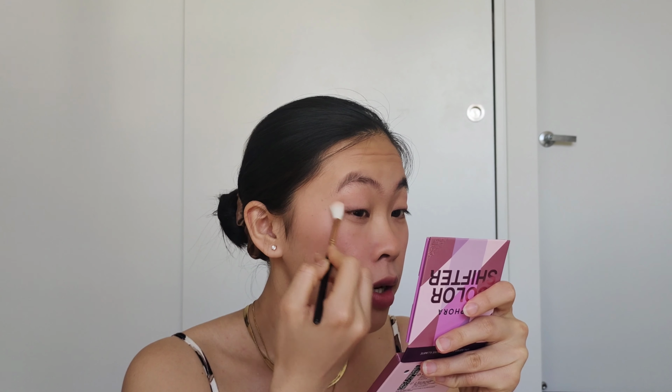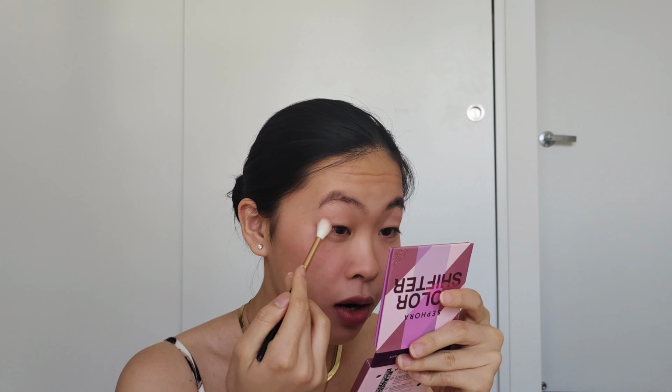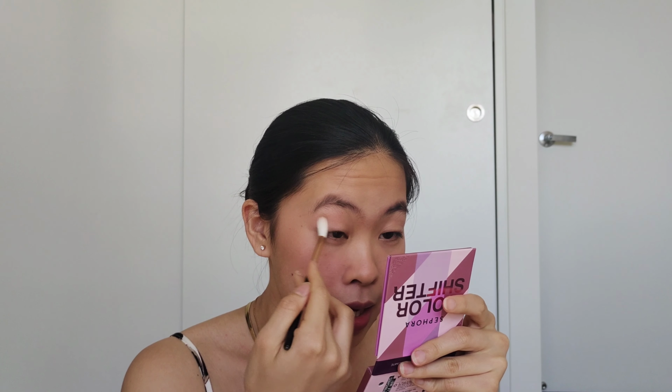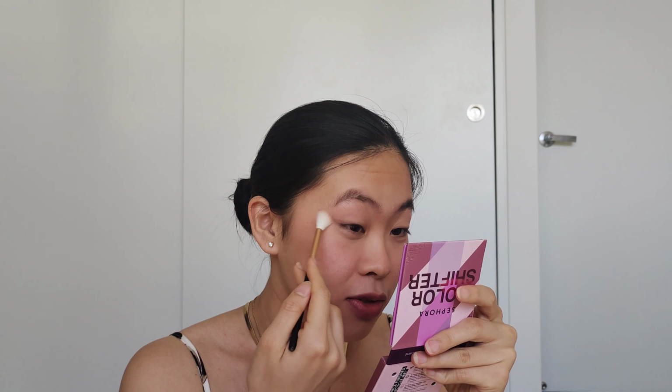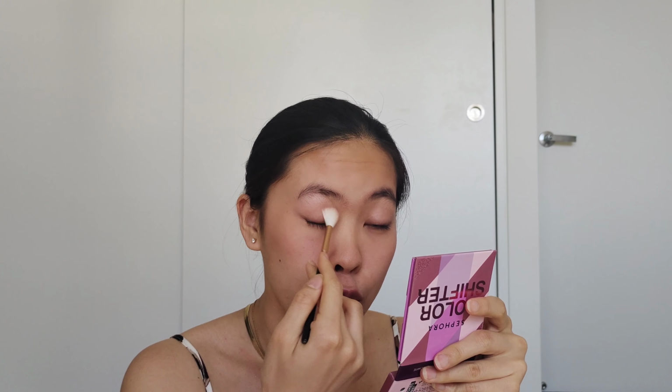Just gonna apply it to the crease. One of the main reasons that I want to do this video today, I didn't intend to film this kind of video today, but I want to chat a little bit about something going on in my life. I guess I'll just talk about it because who cares, and probably there are two people on the internet who would see this.